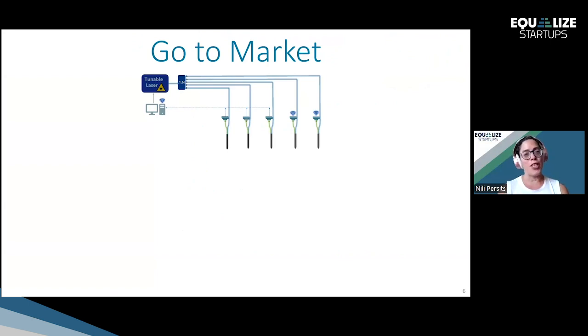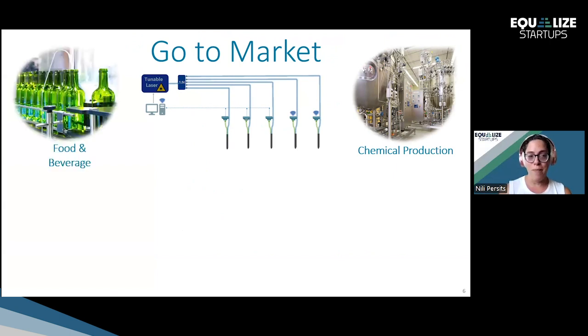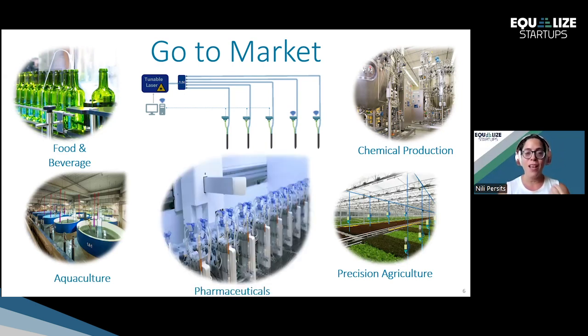So Raman is actually used for so many different applications in a lot of chemical productions, semiconductors, and the food and beverage industry. But with this new technology that allows to have multiple sensors over distances, we can also envision new applications: aquaculture, precision agriculture, and of course, expanding the use of pharmaceuticals, which is where this technology was born and proven. And of course, there's a big financial motivation to pursue pharmaceuticals as a beachhead market.